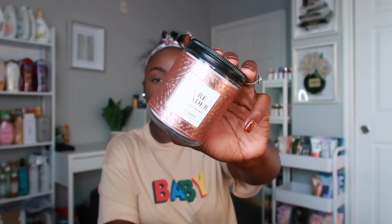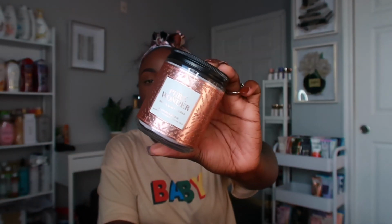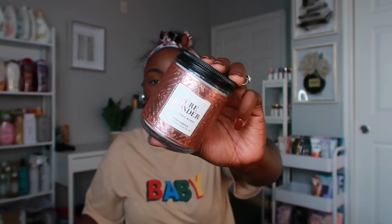The next candle I have here is Pure Wonder. Didn't care much for the body care, but I really like the scent in the candle form, so I had to pick it up. This one has notes of iced rose, star jasmine, and warm white amber. This one just has a warm, pretty scent.